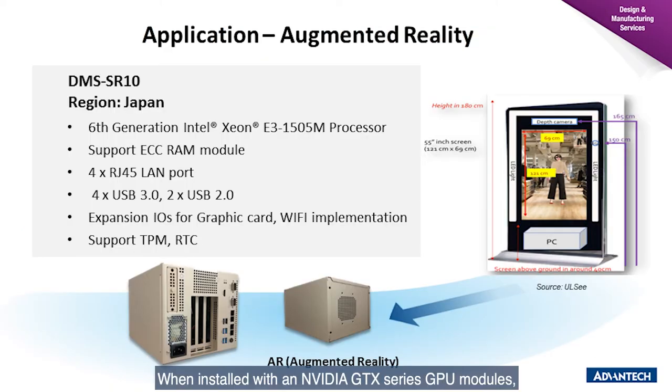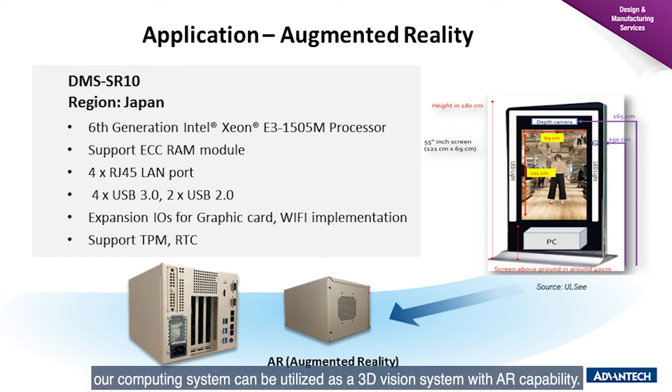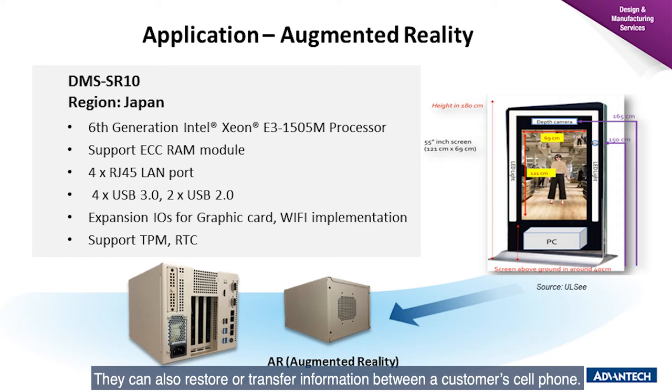When installed with NVIDIA GTX series GPU modules, our computing system can be utilized as a 3D vision system with AR capability. This makes them suitable for deployment in fashion stores in applications such as virtual fitting rooms, which allow customers to see how they will look within seconds. They can also store or transfer information to and from a customer's cell phone.